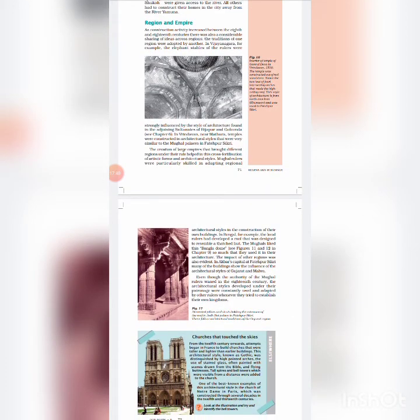Now, region and empire. Between the 8th and 18th centuries, construction activity increased, with a rise in the sharing of ideas across regions, and traditions of one region adopted by another. For example, in Vijayanagara, the elephant stables of the rulers were strongly influenced by the style of architecture found in the adjoining sultanates of Bijapur and Golconda. In Vrindavan near Mathura, temples were constructed in architectural styles that were very similar to the Mughal palaces in Fatehpur Sikri.